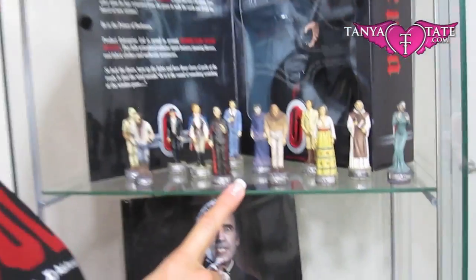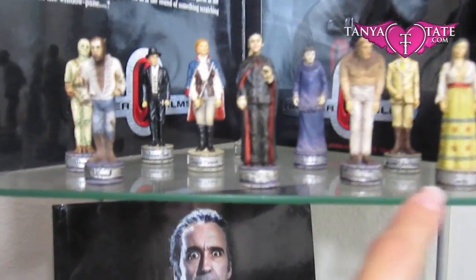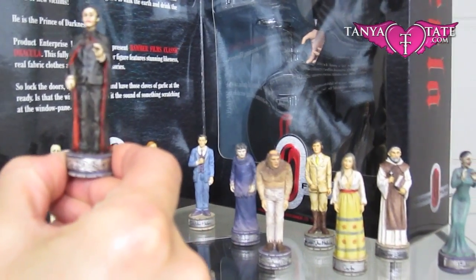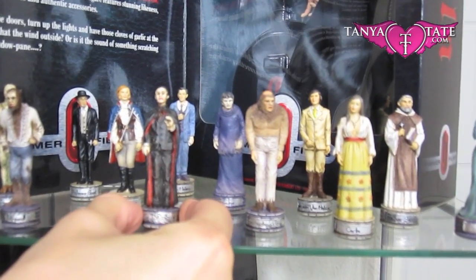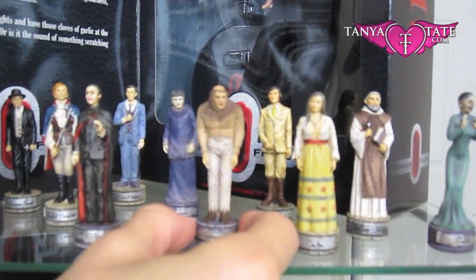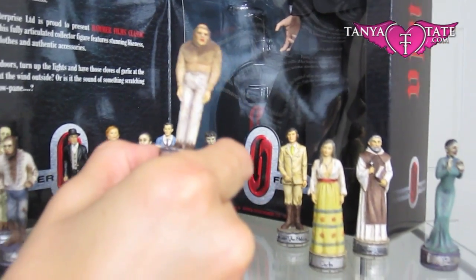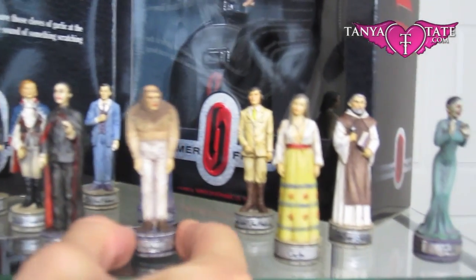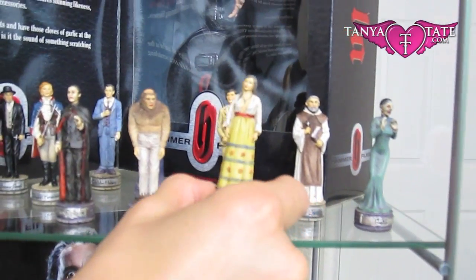This is off the board game Forbidden Territory. So these are all like the different characters there. Here we have him, Count Dracula himself. Yay. I like this one. Frankenstein's monster. He looks well dodgy. Quite lifelike them actually. There's Carla.